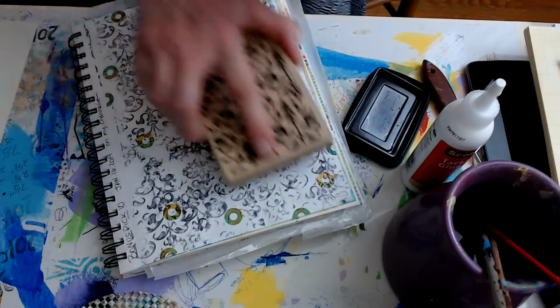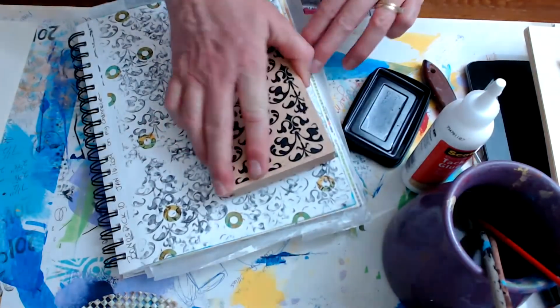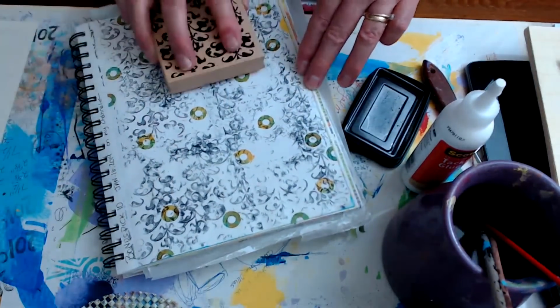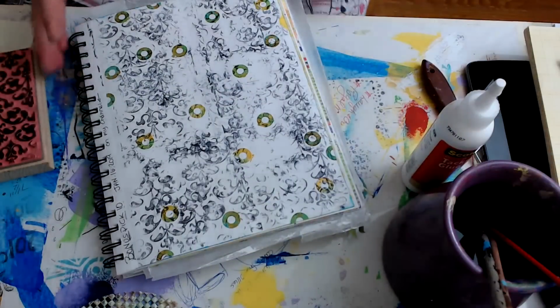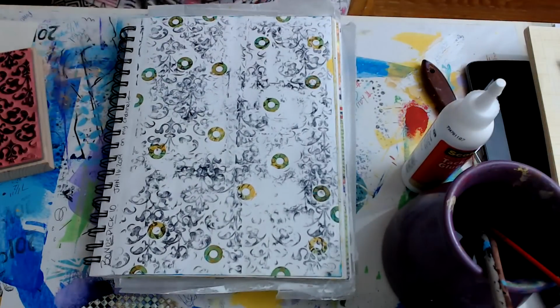Right. There we go. It's got stamping on it. Talk about hot mess. I think I just hit that point. Hit the point of hot mess.